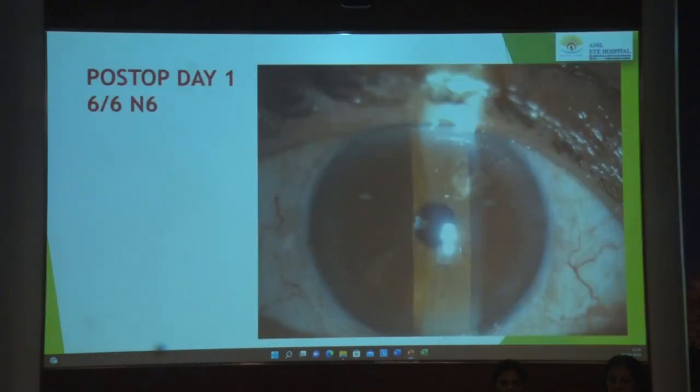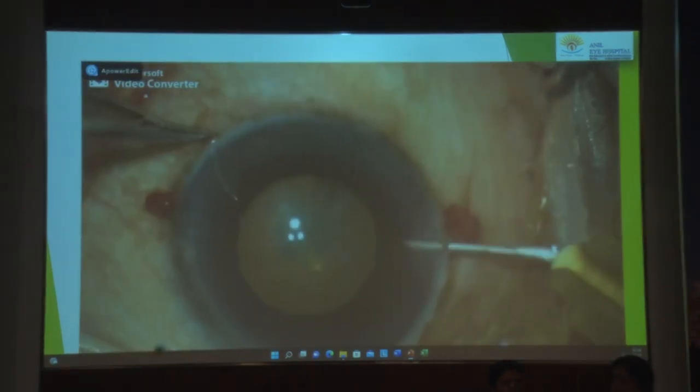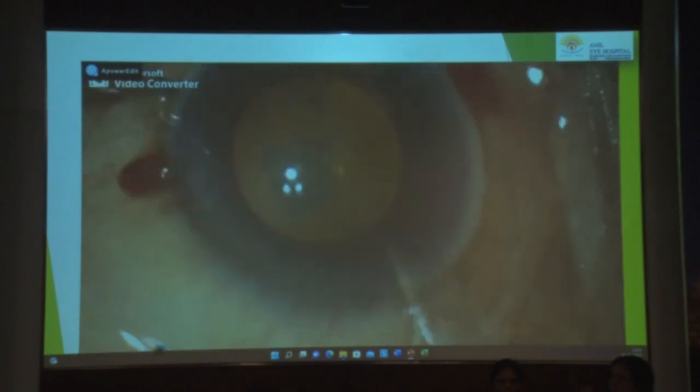So this was the post-op day one. As you can see, the pupil is really well centered and round. This was a very interesting case. I think, ma'am, I'll just rush through because time is up.